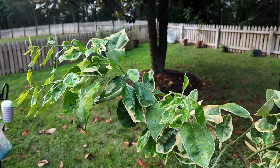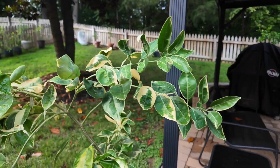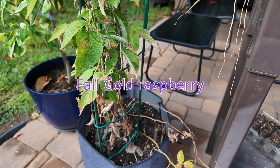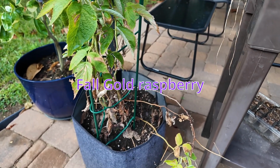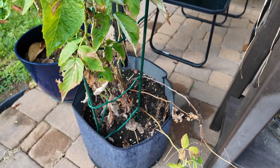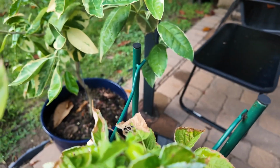So pretty. This is one of my fall gold plants. It was in a teeny tiny pot, so I uppotted it into this grow bag, and it's starting to push out some new growth.